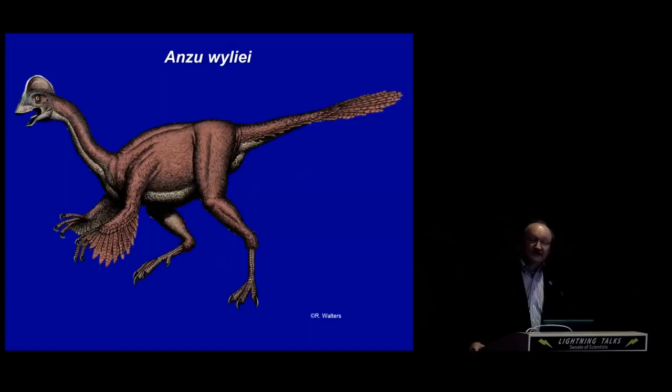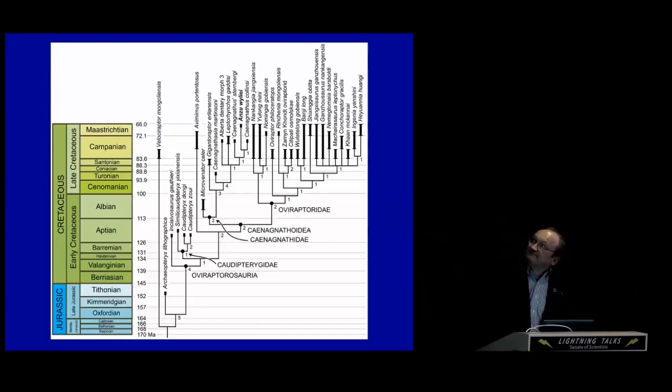Now, if we use this skeleton together with some extraordinarily preserved fossils from the early Cretaceous of China, we can reconstruct it with a great deal of confidence. These creatures had feathers on their arms. In fact, some specimens have little quill knobs where the feathers attach, and there's a tail fan.